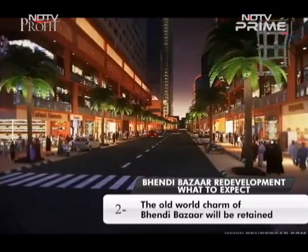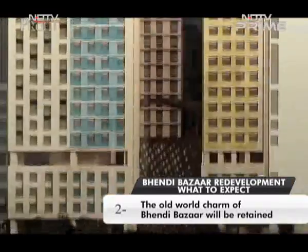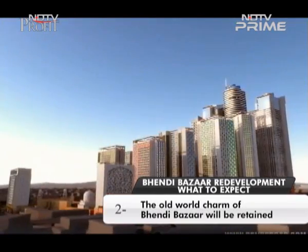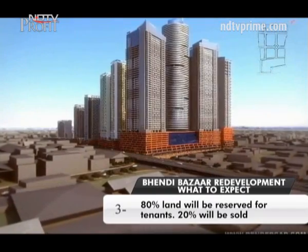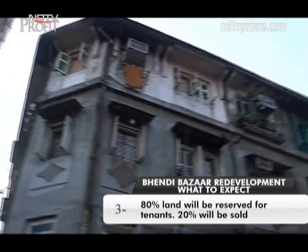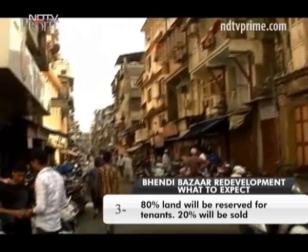To retain the old world charm of Bhindi Bazaar, Mallard stone will be incorporated in the construction of the building along with the Fatimid architecture. This is probably the first project where 80% land will be given back to tenants and they will become the owners, while only 20% land will be given for saleable component.